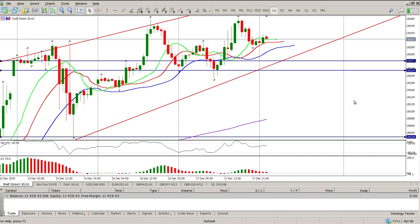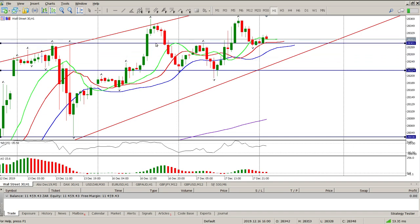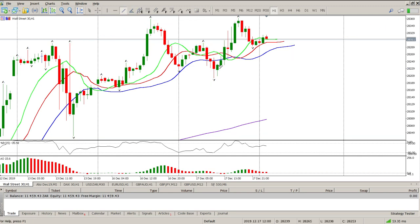But anyway, what we're looking at the moment is we have not quite tested the alligator. We broke through the alligator. I didn't get a set measured move either, but now we have broken above this level and tested. So let's get rid of this noise and just see whether the measured move has played out here.